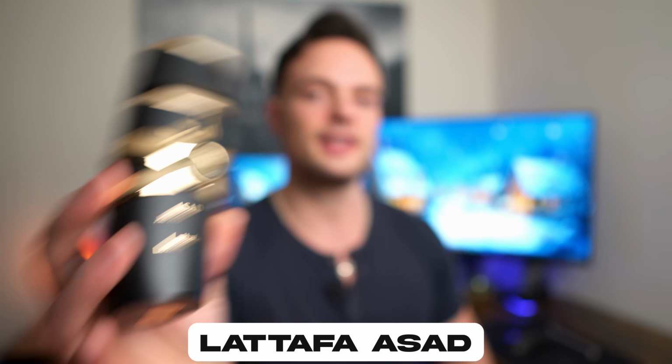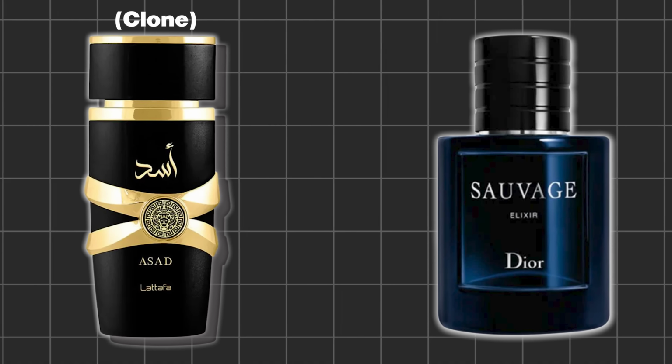The first thing that you could get for this is Lattafa Asad. This is a clone of Dior Sauvage Elixir that honestly I think you could use all year round as a signature scent, and you'd probably be already set. You don't need more than this. Honestly, this could match any type of situation all year round, pretty much day and night.